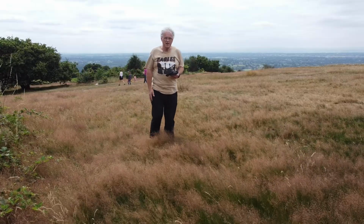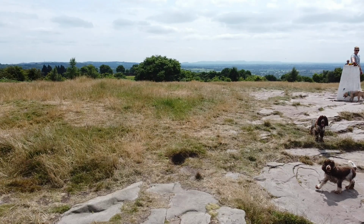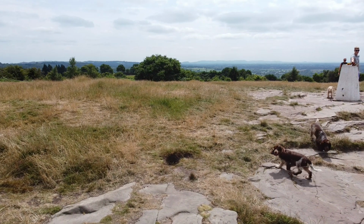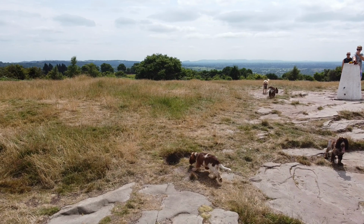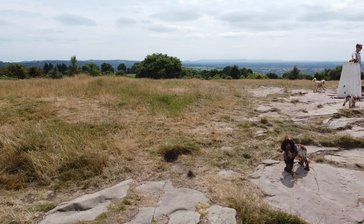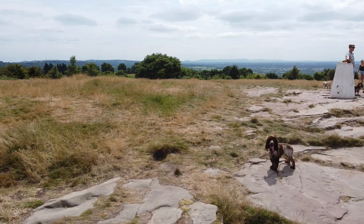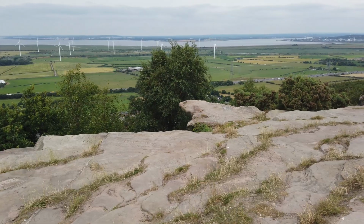Well, as you can see, I have to be careful flying on top of the hill here because it's quite windy and the drone might get blown away, but I haven't taken it too high. I also have to be careful that people walking dogs don't get scared or start chasing it, more to the point. So anyway, it gives you a bit of a bird's eye view of Helsby Hill.